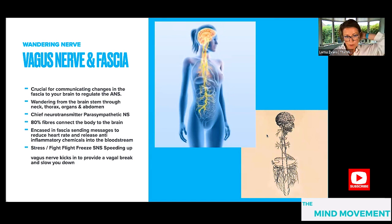So it wanders from the brain stem through the neck, thoracic organs to the abdomen. It's the chief neurotransmitter of the parasympathetic nervous system, and 80% of the vagus nerve fibers connect body to brain, right? It is encased in fascia, sending messages to reduce heart rate, anti-inflammatory chemicals.